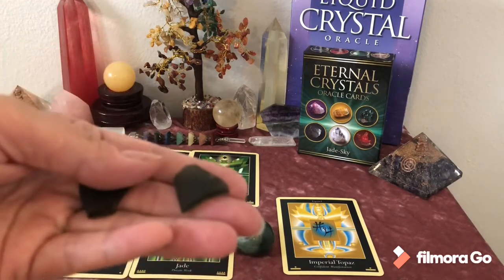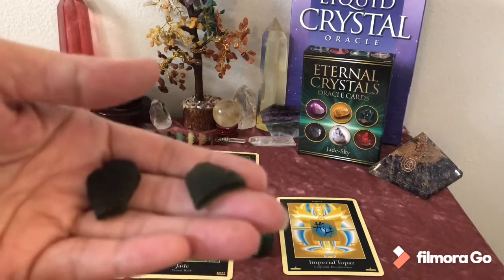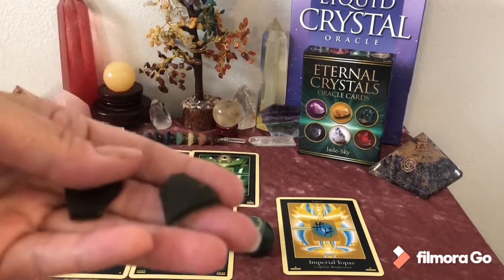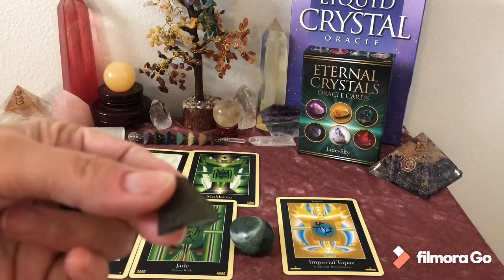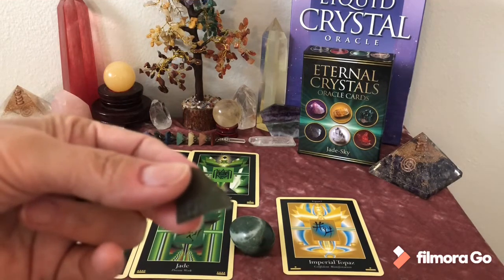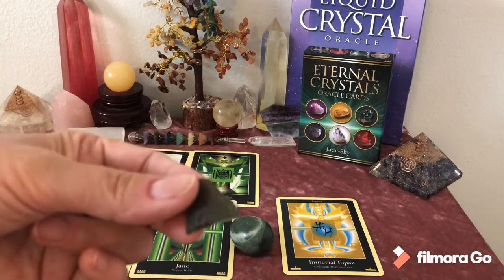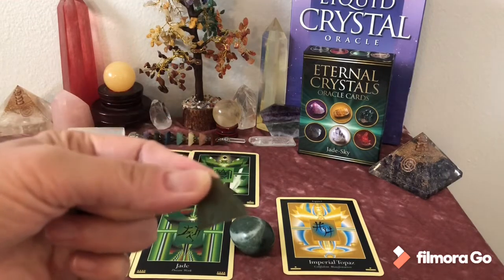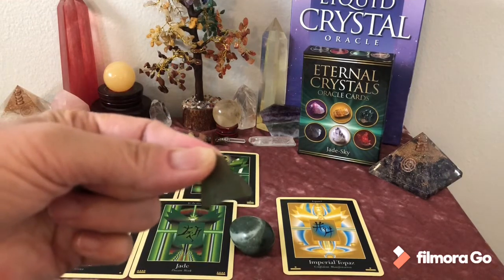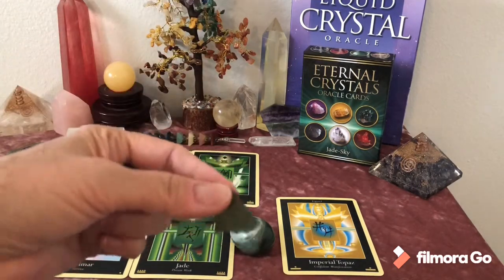I took it in my little velvet bag. I take a handful of crystals with me to different places. The first time that happened, I put the velvet bag down on the counter, and when I went to pick it up before I was leaving, this came out of the bag and dropped on the floor, and I swear it jumped like three times. It was on the linoleum floor, and it literally jumped, like, get me out of here.